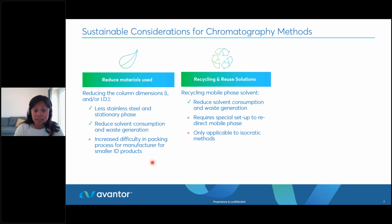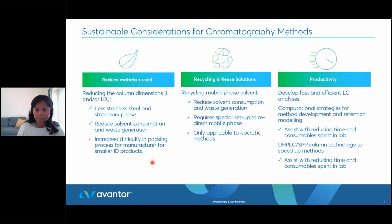However, it does require a special setup, and that's for the assay to redirect the column effluent, anything exiting the column, back into the column inlet. In saying that, it is probably highly recommended to apply this to specific applications where it's mainly isocratic, because you know the mobile phase composition. Also, you can target the parts where there are no eluting peaks, so when you look at your final data, you can understand the final chromatogram in an easier way.